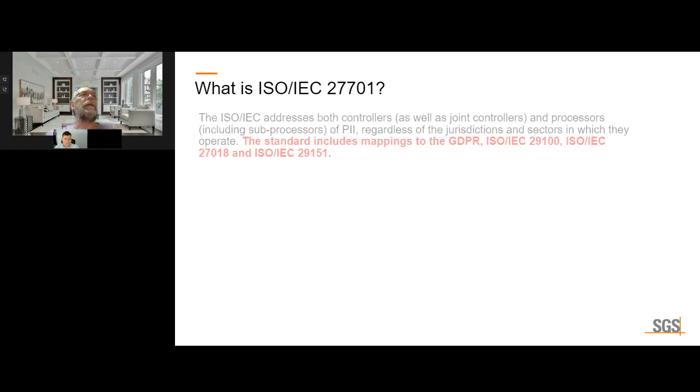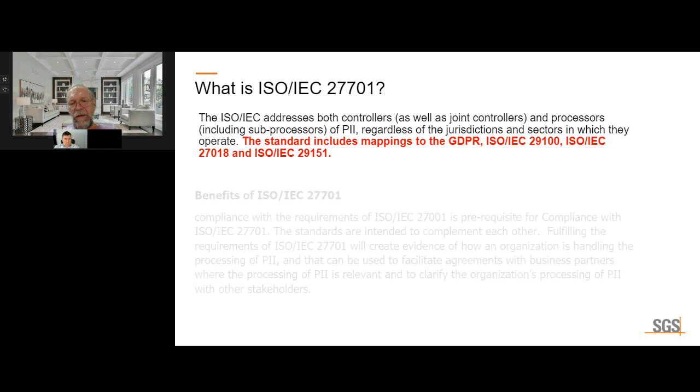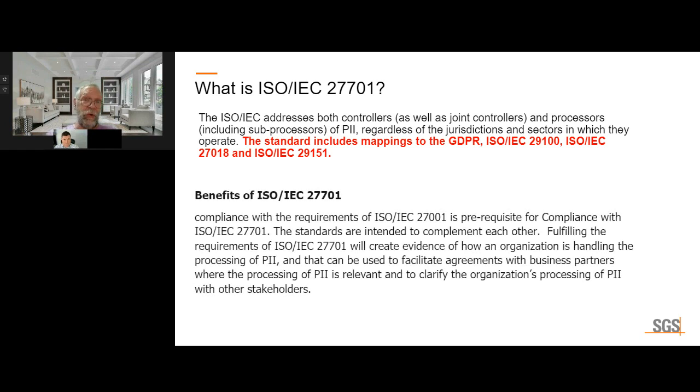So the standard addresses both controllers as well as processors. So organizations who are in control of the PII, as well as those organizations who are processing the PII. The standard also includes mappings to other documents, namely to GDPR, as well as ISO IEC 29100 and ISO IEC 27018 and ISO IEC 29151. But let me be very clear. Certification to 27701 does not mean certification to GDPR according to Article 42 or 43 of GDPR.